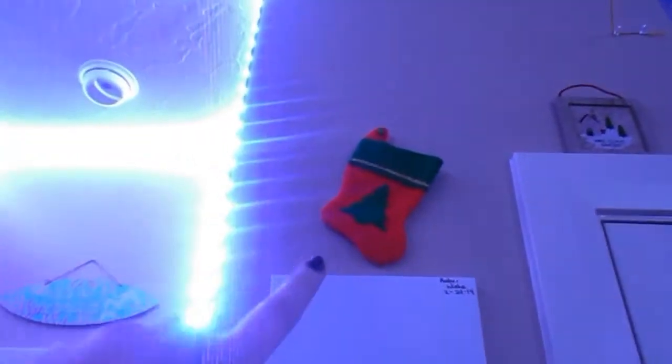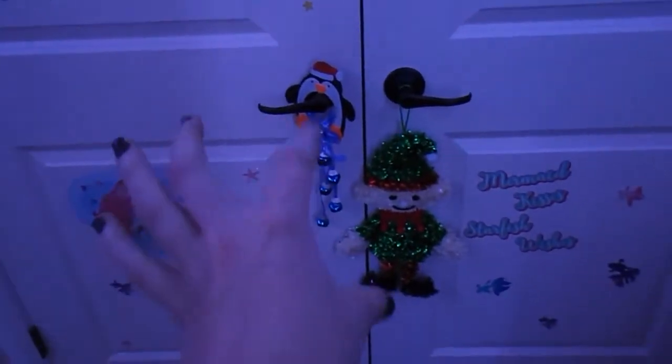So, first off, right here is my full-length mirror that you guys have already seen, where I put the green gnome garland. And then I also put this little miniature stocking up there. Don't ask me why, I just thought it was cute. Then right here I have this sign. And then on the other side I have another one. And then on my closet doors I have this cute little elf and then these cute little penguin bell things. And then on my dresser I put a snow globe.